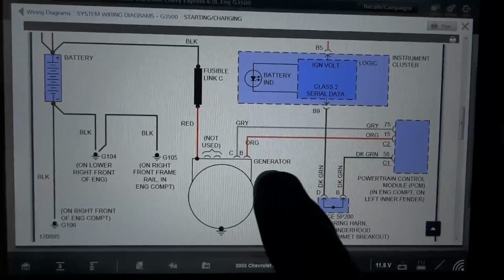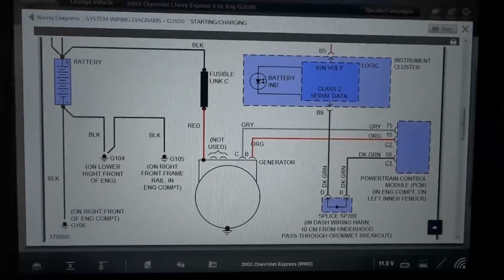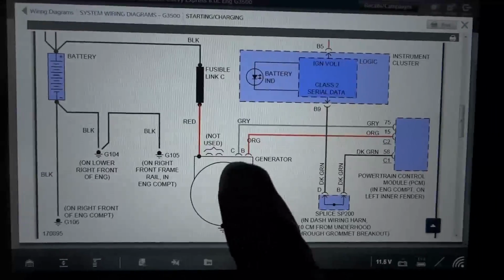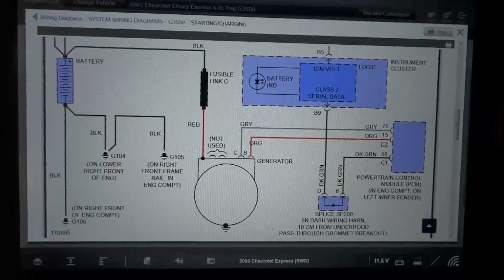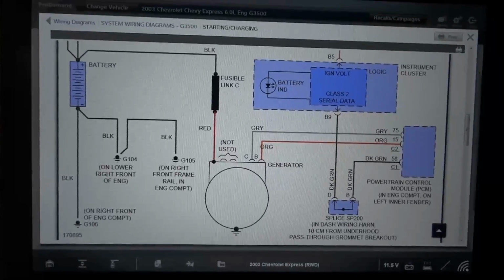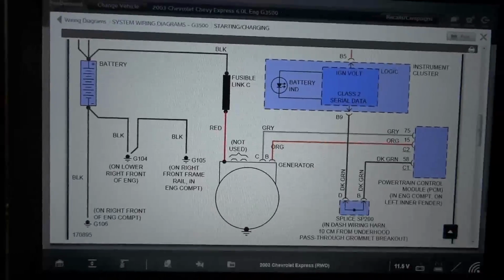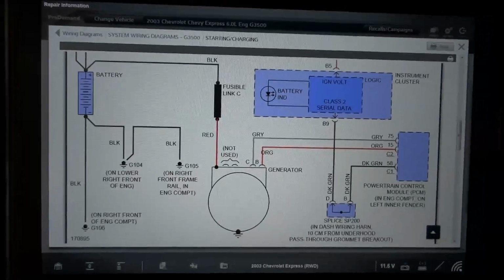Okay, and then we're going to use a lab scope to test these two wires that are coming from the computer. If the wiring tests out okay, then the problem is just going to be the alternator. I'm suspecting the problem is the alternator, but we are not just going to replace the alternator without testing the wiring first. Okay, so now let's go outside the vehicle and do that.